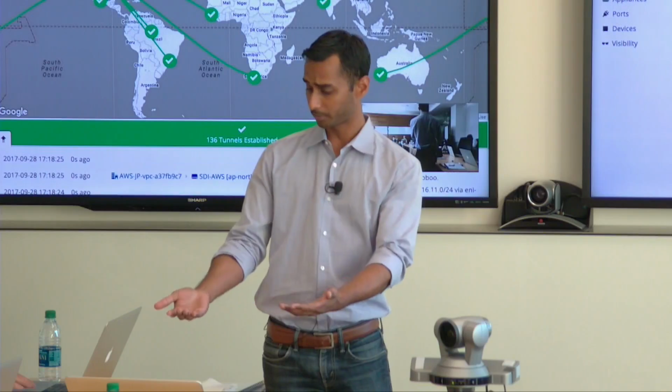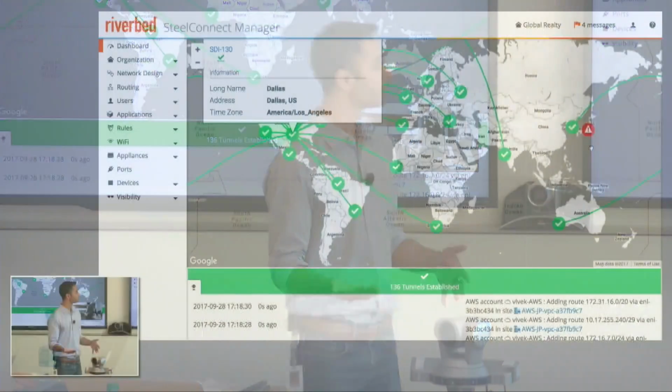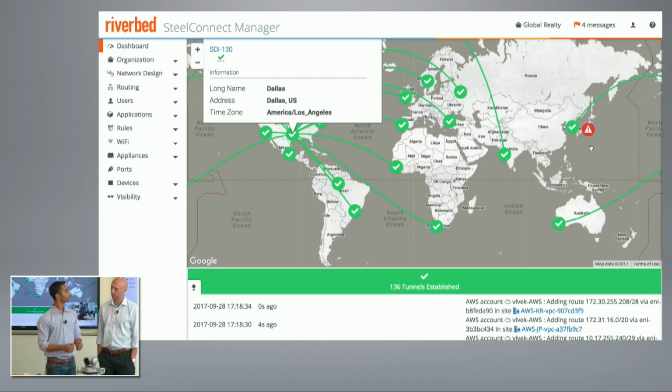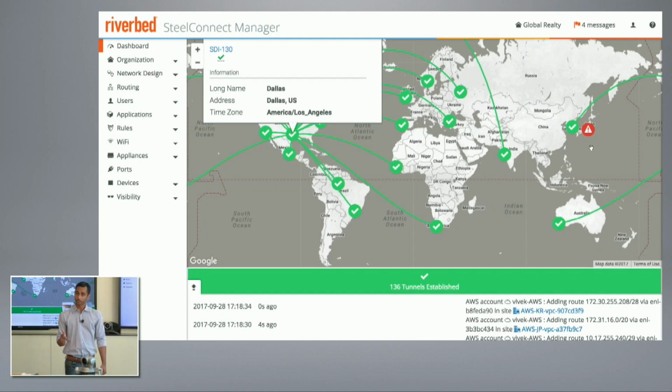So as my appliances are coming up online, you'll see a lot of log messages below. I'm going to move ahead to the next part of the demo, which is application-defined networking. Let's go to Zscaler next, and then we can go back if we need to on the app-defined networking, just in terms of time. Yeah. Cool.